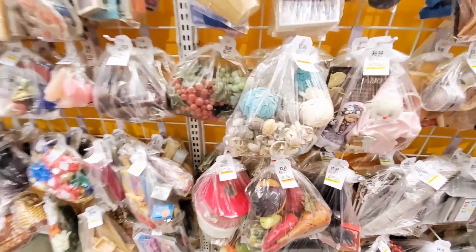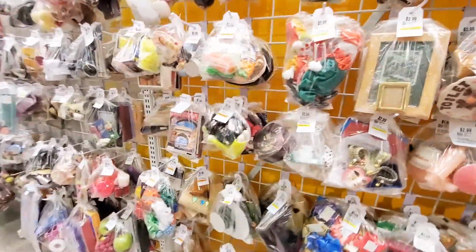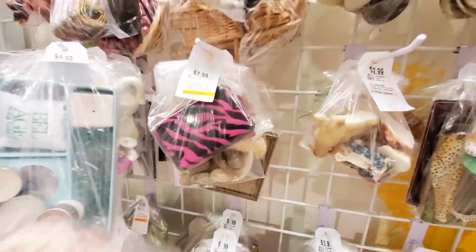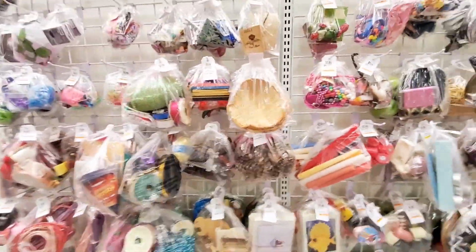Or even if you want to fill up a vase, or fill up a bowl with seashells, put it on top of a book or a shelf. Those are great little knickknacks that are just as important when it comes to decorating, you know? Those little touches that we all need.